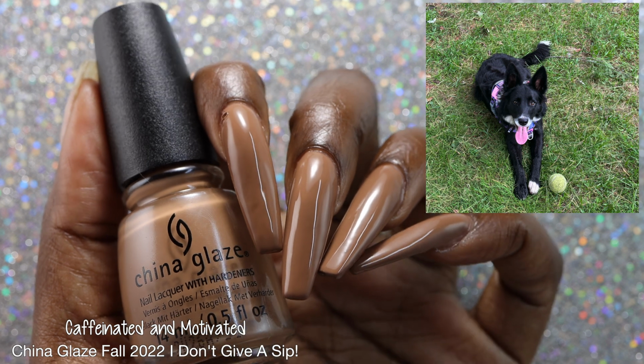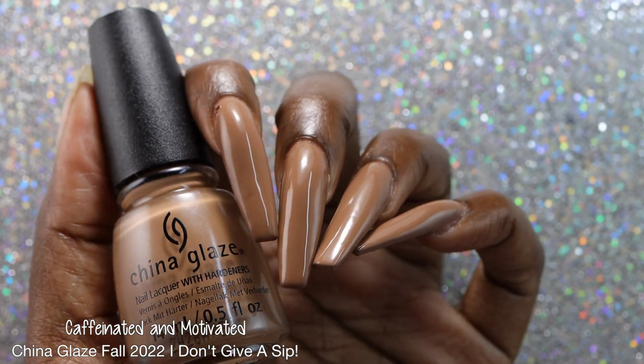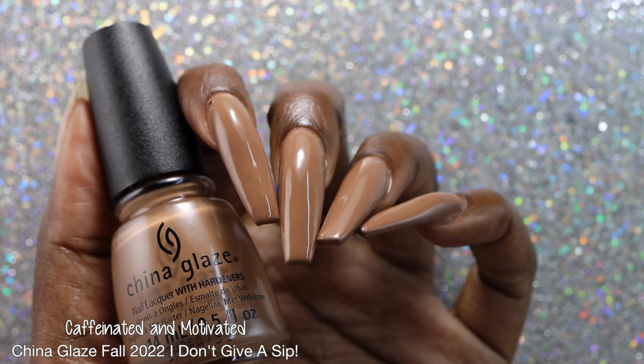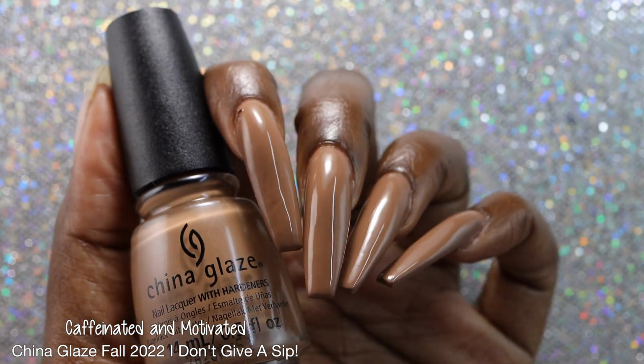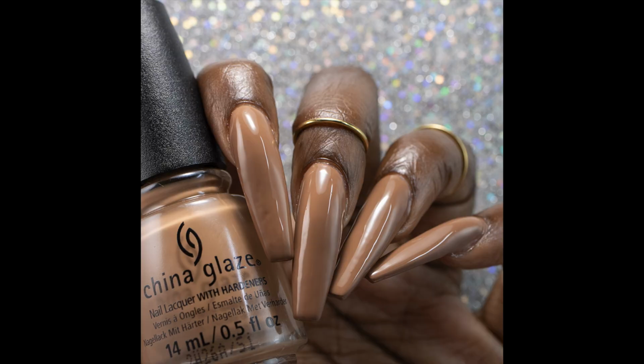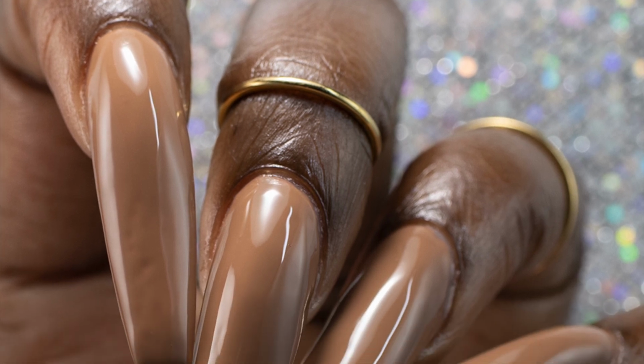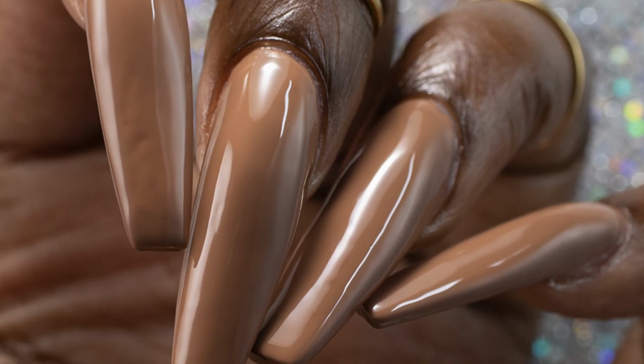Oh, we've got Sassy. Again, I don't know coffee terms, so I don't know what Columbia in a cup is supposed to mean. I would call this one a medium warm tone brown. Not quite milk chocolate, but close. This was also a 3-coater on me. I needed that 3rd coat to cover up my visible nail line. Shorter nails will likely be good in 2 coats.